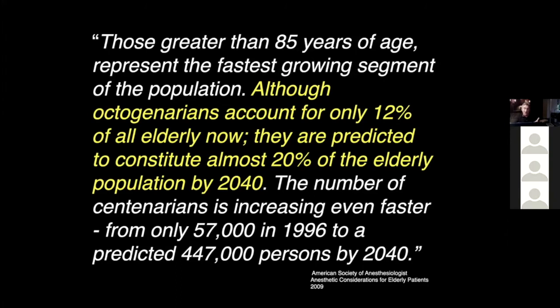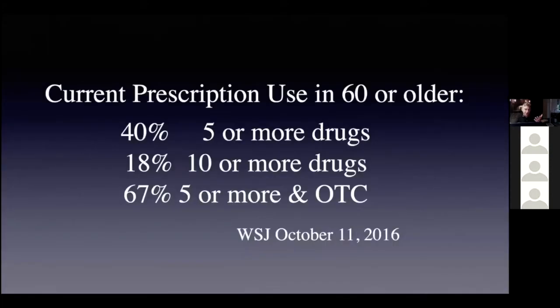You know, all of us know that the age population of 85 years and older is the fastest growing population out of all of our patients. They're all on a myriad of medications. So that is not a place to go fast in your medical history review. You must know what these patients are on. Of current prescription use in the United States of 60 and older, 67% are on 5 or more medications, and over the counter. You've got to take the time. You should not enter a surgery ever not knowing what medications they're on.